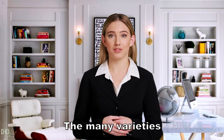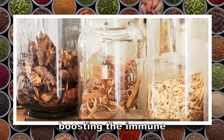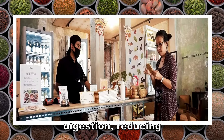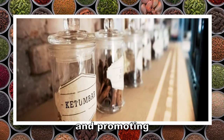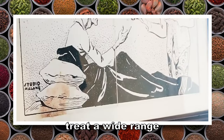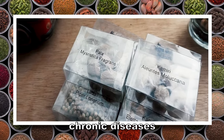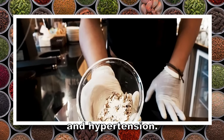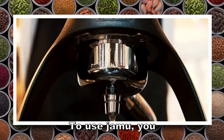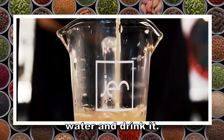The many varieties of jamu are known for their many health benefits, which include boosting the immune system, improving digestion, reducing inflammation, and promoting overall wellness. It can be used to treat a wide range of health problems, including headaches, colds, and even chronic diseases like diabetes and hypertension. To use jamu, you typically mix a small amount of the tonic with water and drink it.